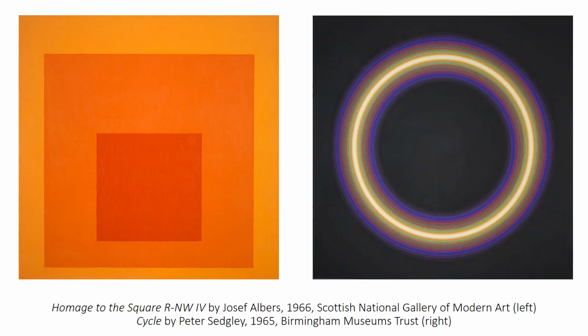The final works, and again they're big major works, they're some of the largest in there, in this colour section are Albers and Sedgley. So Albers on the left is his homage to the square. You'll possibly recognise that from the poster and the exhibition ID, where we put together Albers' experimentation with orange squares with Riley's black and white scribbles. So that was the inspiration behind that.